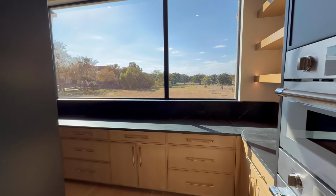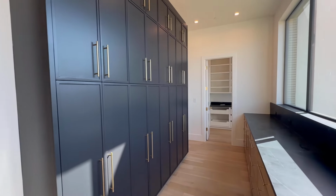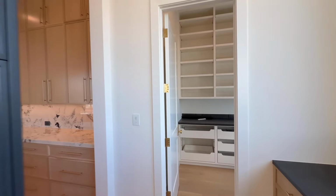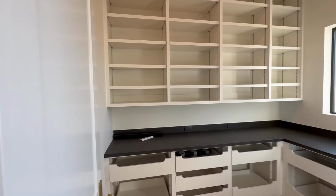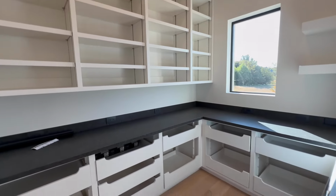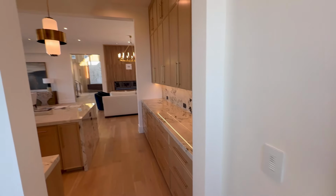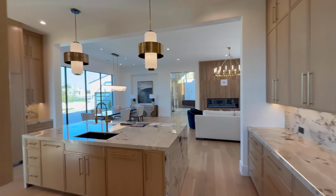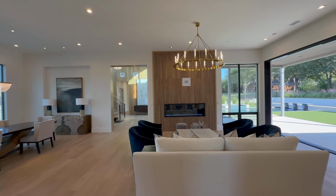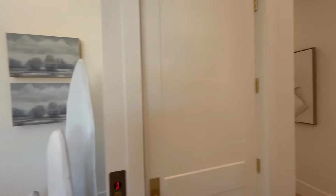It has that custom prep kitchen with leathered natural stone countertops and tons of cabinetry space. Walk-in pantry with floating shelves. And as you can see, it's just absolutely beautiful. Well done on that. And let's stroll along. I love those sliders leading out to the pool too.